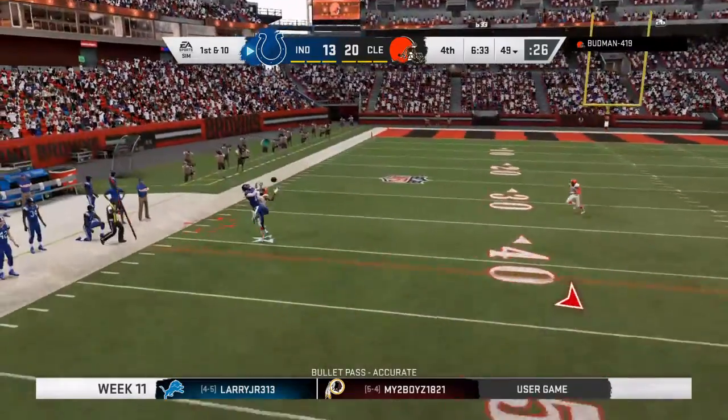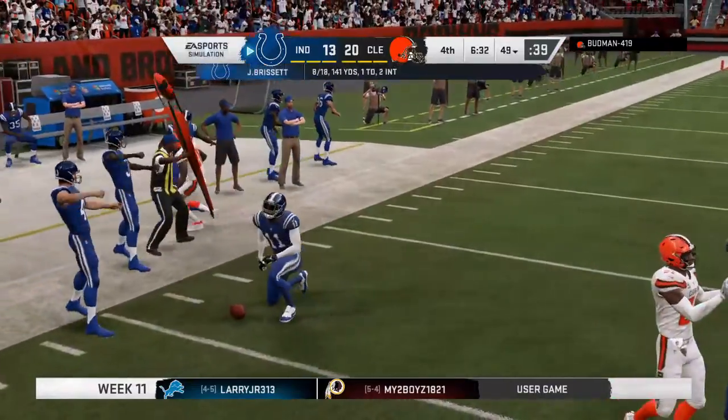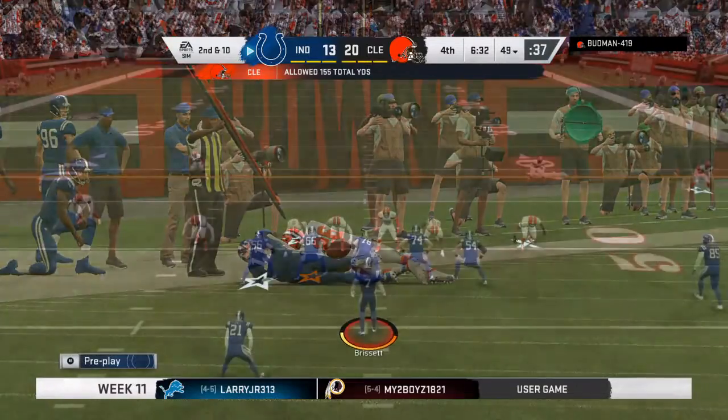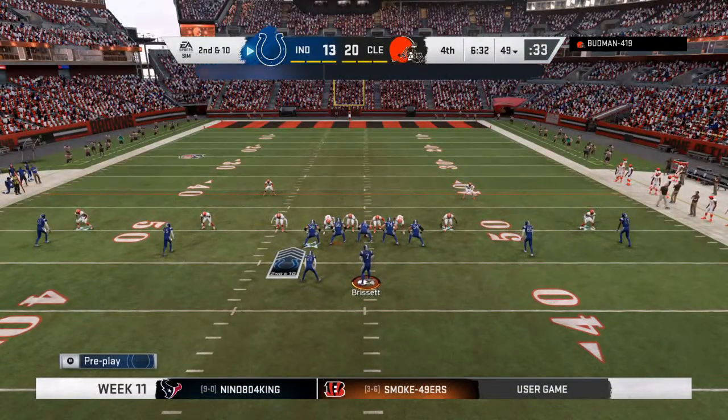Brissett. And that's going to be incomplete. Too tough to hold on to that one. It's 2nd down. We have not seen a whole lot of wide-open receivers. Everything seemingly has been contested. And that's another nice job there to force an incompletion.